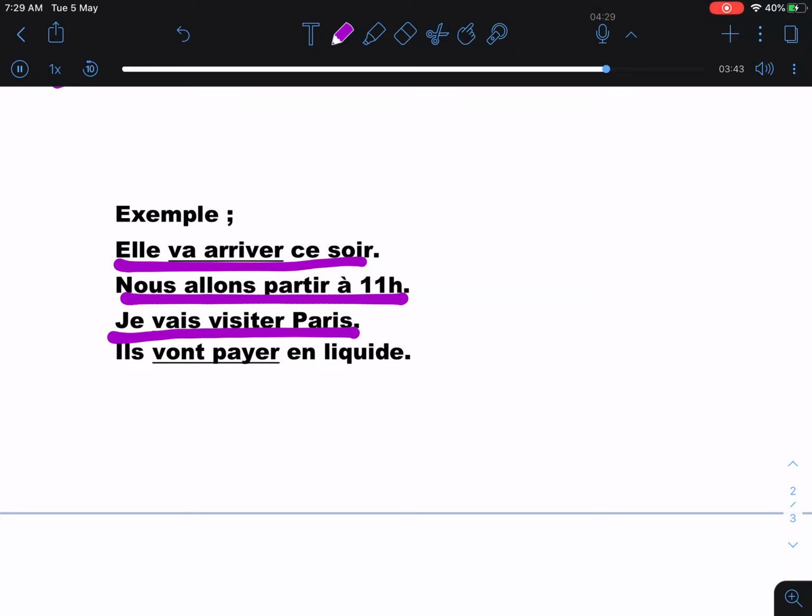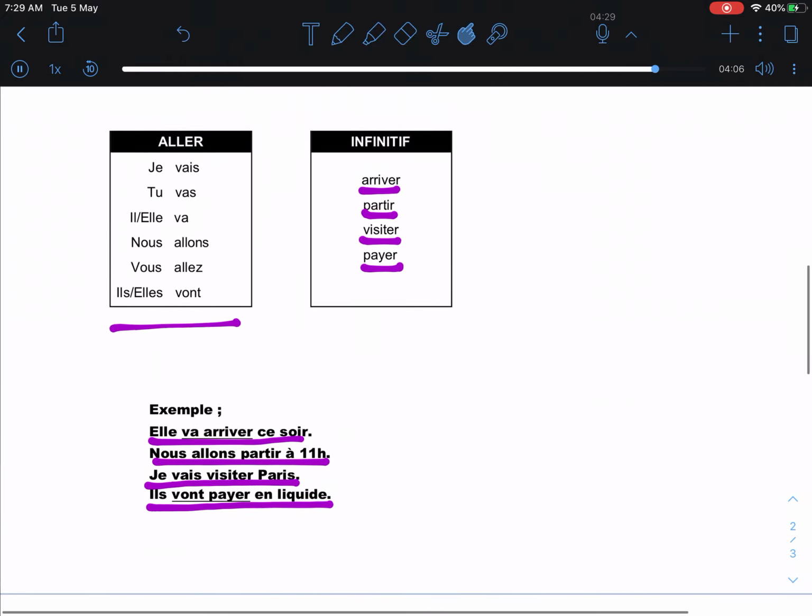Now, the last example you have, ils vont payer en liquide. They are going to pay by cash. So you have vont payer. Vont comes from the verb aller in the present tense, and payer is the infinitive of the verb. Okay? So that is futur proche.